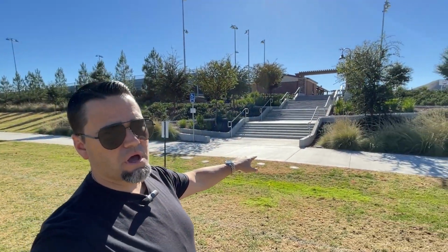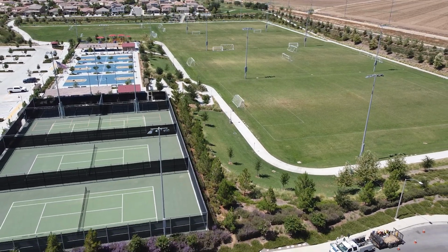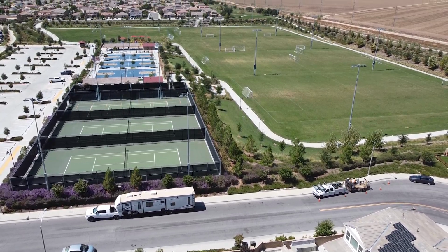Some other cool things to point out, particularly about this park, there's a nice walking trail. Sometimes I come and run or walk around this trail to get my workout in. I've got a guy walking a dog over here. So this is a very peaceful spot, kind of on the backside of the community. There are neighborhoods on both sides, so you have the opportunity to live really close to a bunch of the different parks.